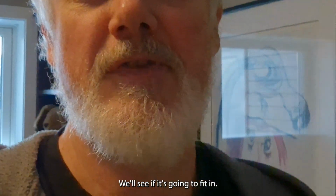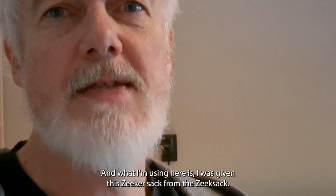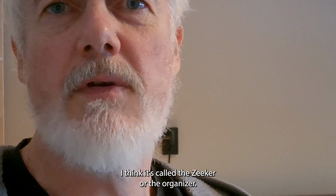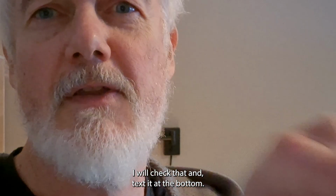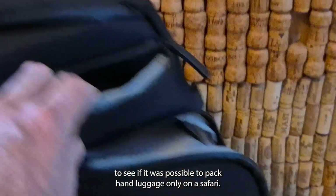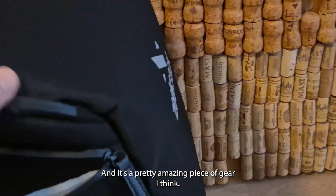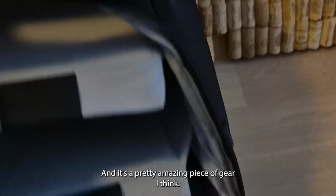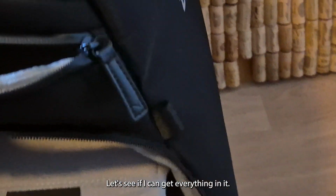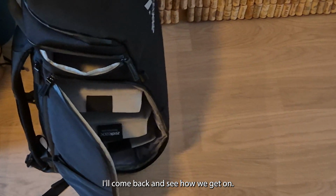Now we'll see if it's going to fit in. And what I'm using here is, I was given this Zeke Sack. I think it's called the Zeke or the Organizer. I will check that and text it at the bottom. But anyway, I was given this with the actual intention to see if it was possible to pack hand baggage only on a safari. That was my idea. It was a challenge, and it's a pretty amazing piece of gear, I think. But let's see if I can get everything in it. Okay, I'll come back and see how we get on.